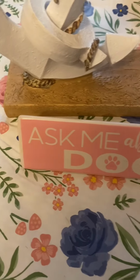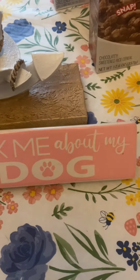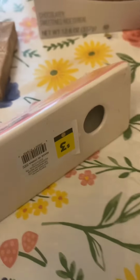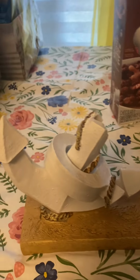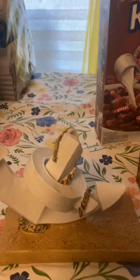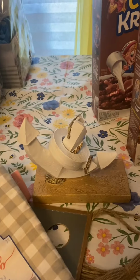And I'm going to give this to my daughter, Carmen, since she has a dog. Ask me about my dog. And would that be a beige dot? It looks like it's a beige dot, but when I scanned it, it was 1 cent. And also this, you guys, I thought it was nice. It's actually broken. It's an anchor, and I'm going to put it somewhere in my bathroom. I'm going to glue it together. But it was only 1 cent, so it was actually worth it. A little super glue to tighten all that up. So that's 5 cent. What's 5 plus 9? 14 cent.